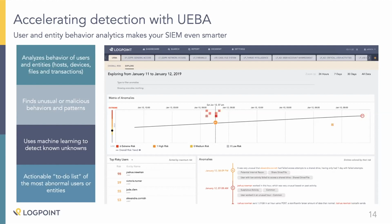It would be very cumbersome to set up individual rules to try and predict all the different things Bob can do. Instead, with UEBA and machine learning, all of that is done automatically for you. And another great thing about UEBA is it creates this actionable to-do list of the most abnormal users or entities. So it's really easy for you to get a bird's eye view of who should I be focusing on, what should I be focusing on, what have they done that's causing this risky behavior alert to come up.